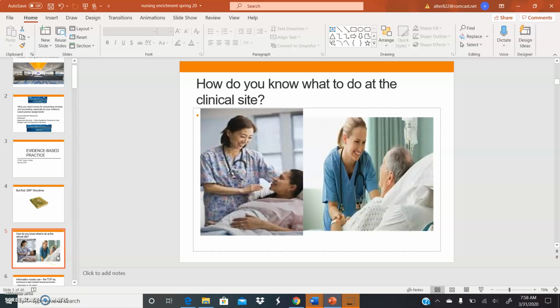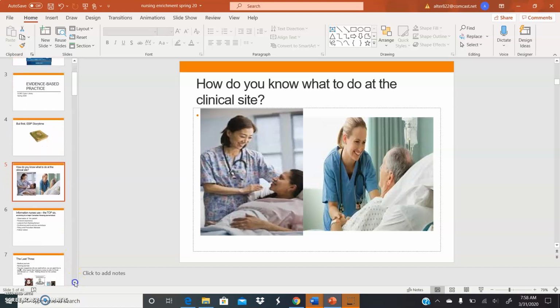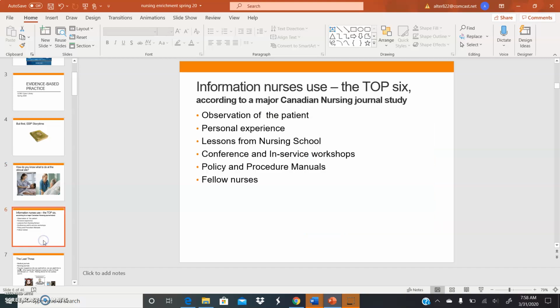Well, what happened historically, and this is a Canadian study that was done in the late 80s. They did this huge study of 18,000 nurses in Canada, and they asked them when they're in the hospital room and they're treating, say, your grandma Louise, how do they decide how to take care of her?